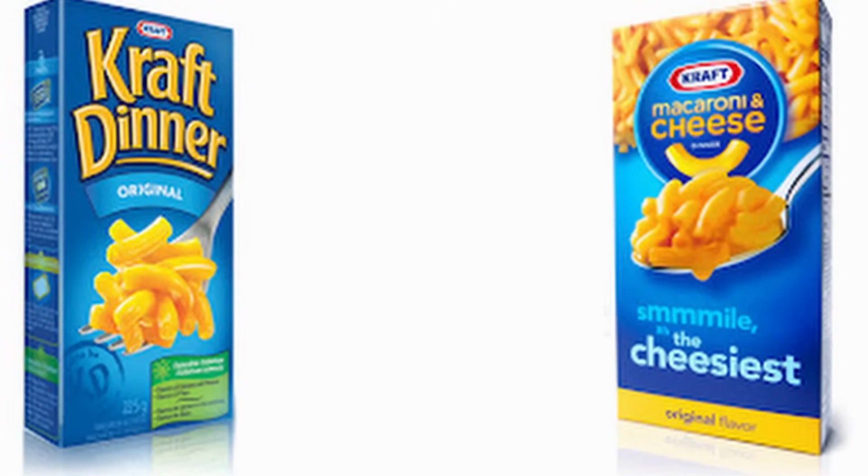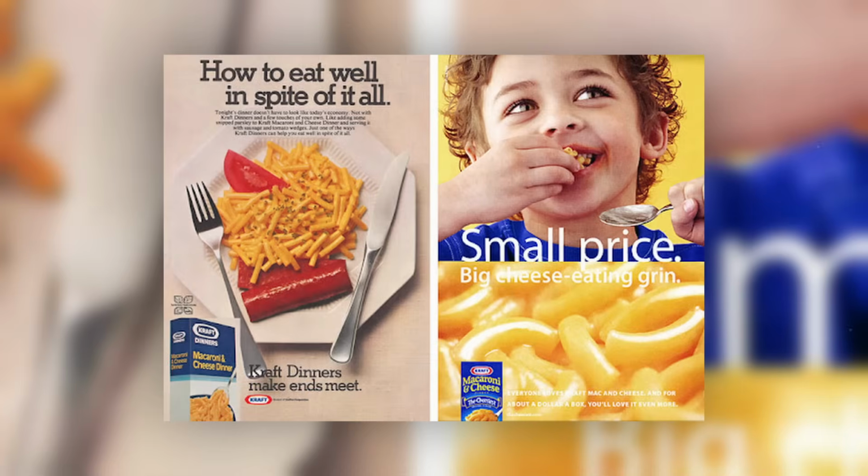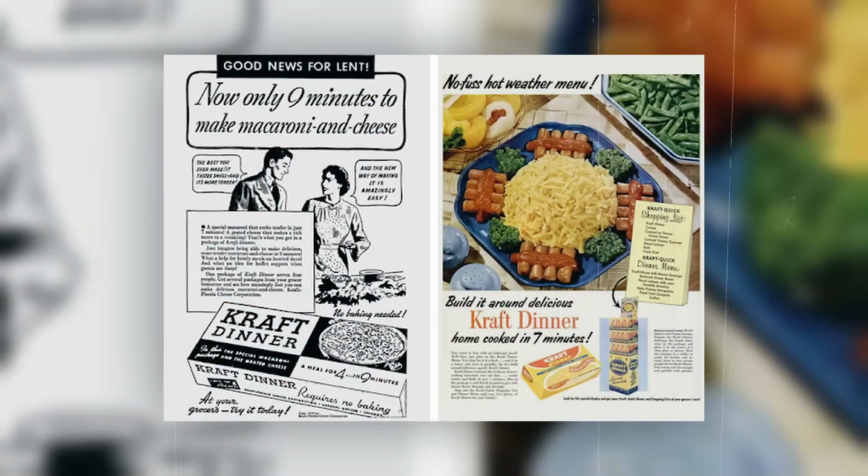But starting in the 1980s, the freezer aisle got crowded. Frozen entrees, microwavable meals, flavored instant noodles, pizza pockets, all of them fought for the title of quick dinner. At the same time, health concerns started bubbling up. People noticed the sodium levels, the artificial colors, the processed ingredients. Nutritionists frowned. Parents felt guilty.